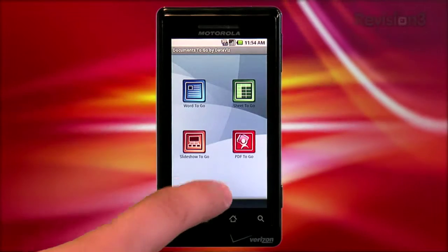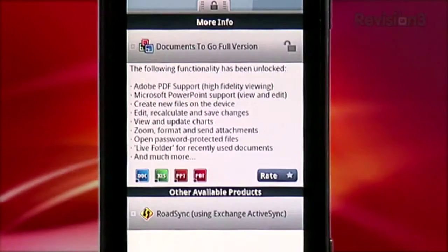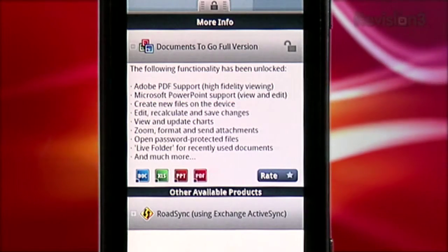The power of Documents to Go is the app's native compatibility. Within the app, you can open all the document types that most offices use these days, mainly the Microsoft and Adobe suites. So DOC, XLS, PPT, and PDF files all open natively. It even handles the DOCX, XLSX, and PPTX formats that the most recent version of Microsoft Office has.